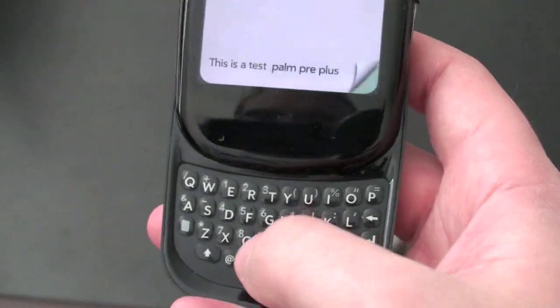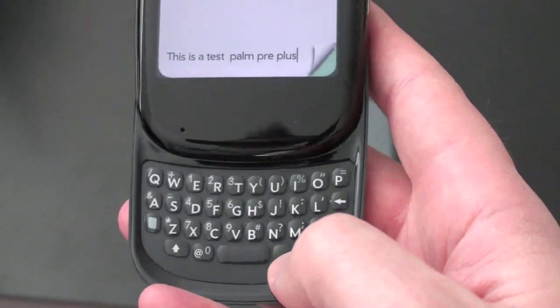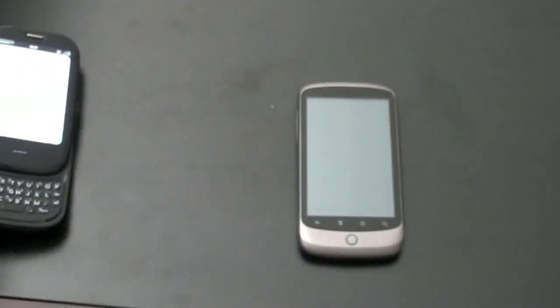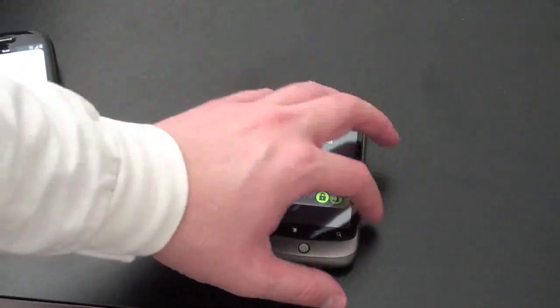I also got used to double tapping on the spacebar for a period. There's a period button right next door to that. It's personal preference. For me, I miss it. You might not, but I definitely wanted to bring it to your attention. Let's take a look at the Nexus One and see how that handles text entry. That uses a complete on-screen keyboard. So go ahead and open up, say, their memo application, and we'll see how it looks. We'll open up a messaging. We'll open up a new message.